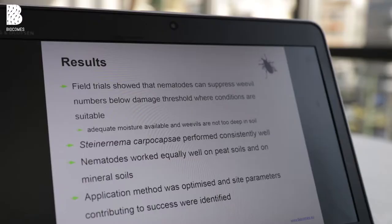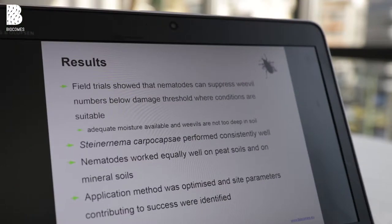Now, the key conditions that must be suitable are adequate soil moisture for the nematodes to work, and also that the weevils should not be too far under the soil surface. Within half a metre or so is okay, the nematodes can find them, but if they're really deep, then it's too much of a job for them. Now, we looked at different species, and one species, Steinernema carpocapsae, gave effective control. Others were also capable of controlling, but were less consistent in their action.